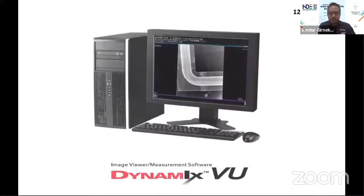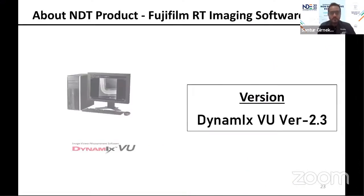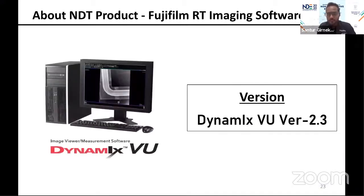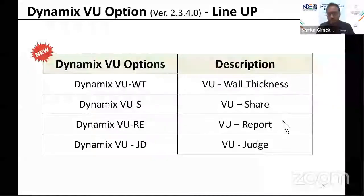So going ahead, regarding the image viewing software, we have the RT imaging software named Dynamics VU with version 2.3. In the version of the Dynamics software, the add-on lineup is the Dynamics option. The available options are Dynamics VU console for scanning the data, viewer for viewing, and console viewer as a common multi-application software, and server is what we explained earlier. And again, we came up with the optional software here.